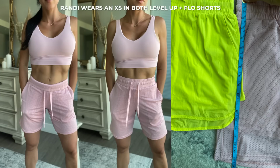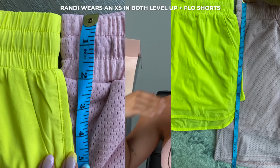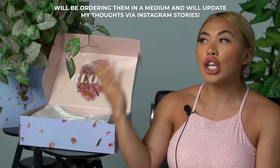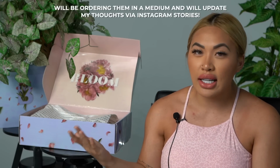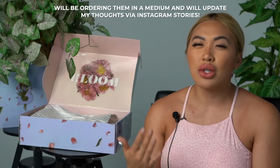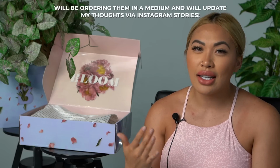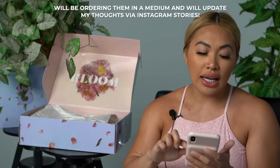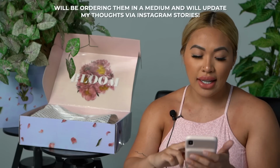I did go ahead and ask my girlfriend Randy to send me a couple of photos comparing the flow shorts to the Level Up shorts and giving me her opinion on sizing and everything like that. So I'll make sure to include all those details on the screen. But I do think that knowing how the cellular SKORT fit, being the more jersey material, and knowing that the flow short is obviously a different material than the Level Up, I do think there's going to be a little bit of a difference in sizing. However, I would still go with my same size, which is a medium. I can see that they are quite high-waisted as well.